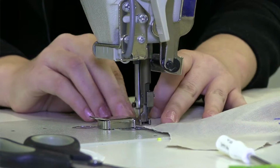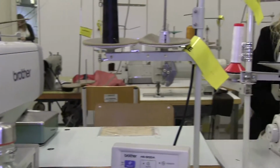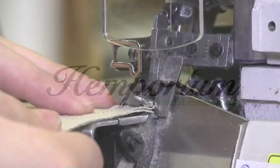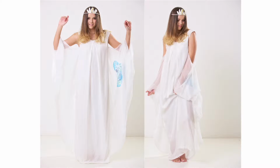My garments are sustainable because I chose to use organic fabrics. I made use of hemp and organic cotton. I got the hemp from Hemporium and I got the cotton from Photoganic. These fabrics don't pollute the earth or the air or the water when they're made, and they are sustainable.